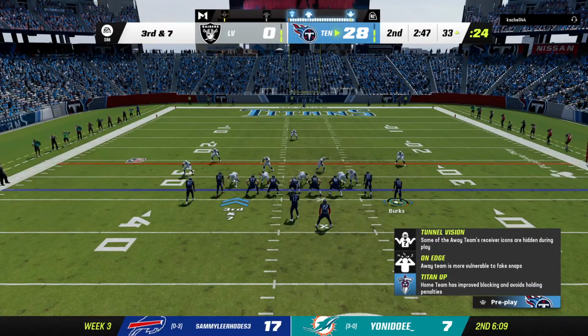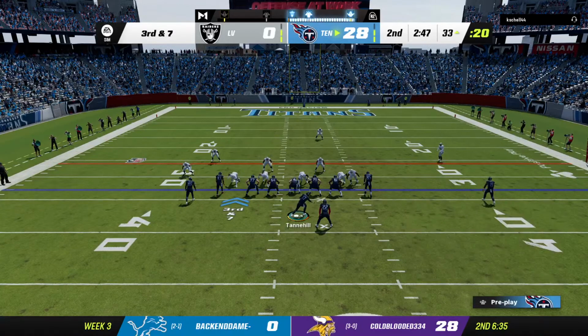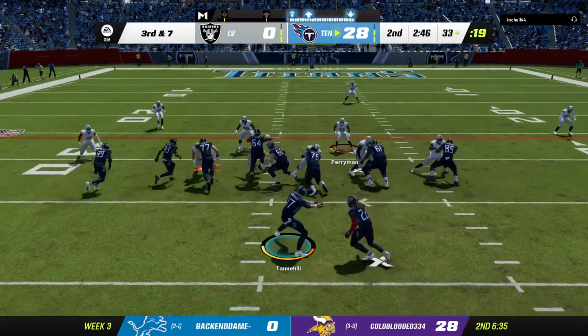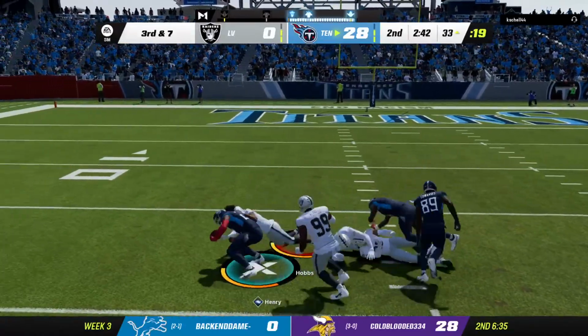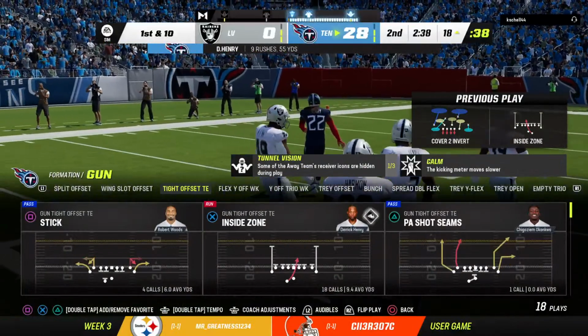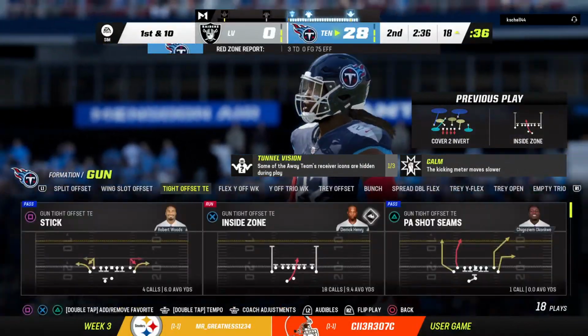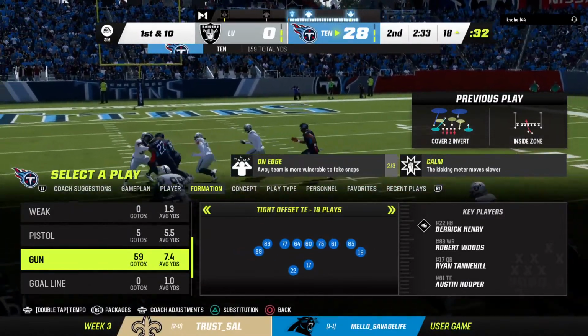This is third down. Tannehill going to turn and give this to Henry. And some space here. And a good-looking run there as he'll take this inside the 20 and down to the 18-yard line. 55 rushing yards on the ground for him now on 9 carries.